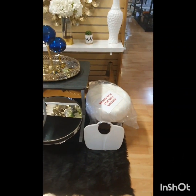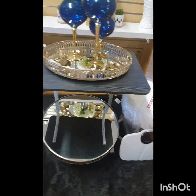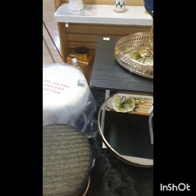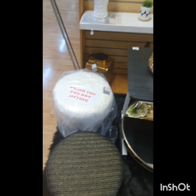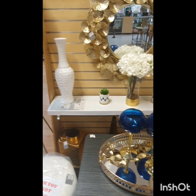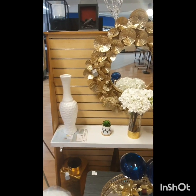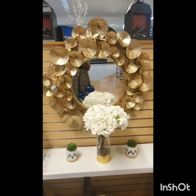Beautiful, beautiful. And this was just the small candle area, because that store is huge. Look at that tree and the blue and gold candle holders. Man, that's beautiful. And I think this is where I ended my video on that gorgeous mural.